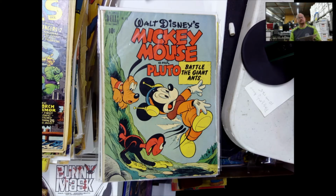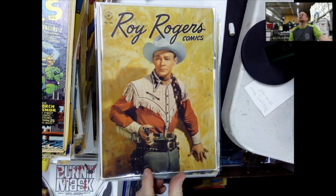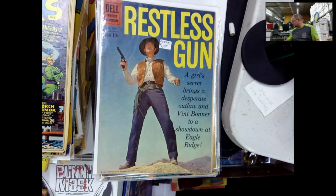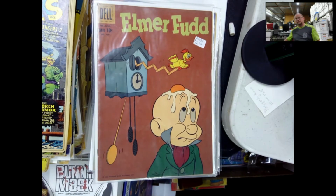Now, on a per book basis, I definitely paid more for this lot. But these books are considerably higher grades. Roy Rogers 160. Restless Gun 1089. So they're considerably higher grades, and they fit into my runs. I mean, it's what I'm after. You know, all the other Golden Age books, we're just buying them to have them. You know, no other real purpose. 1081, Elmer Fudd. Although I guess we buy everything just to have it, don't we?